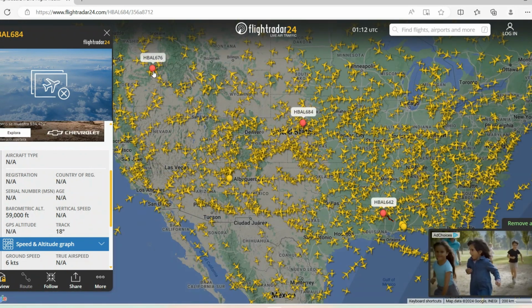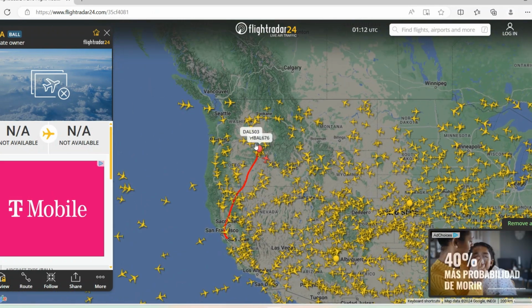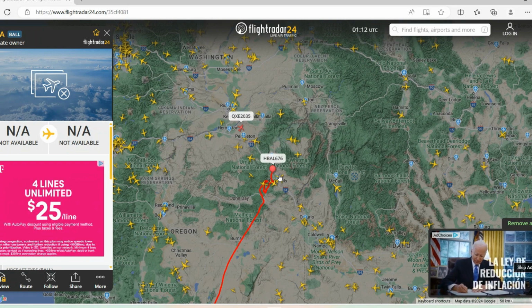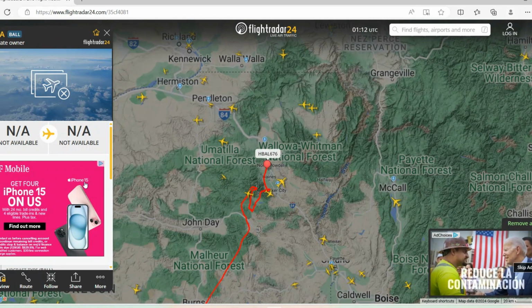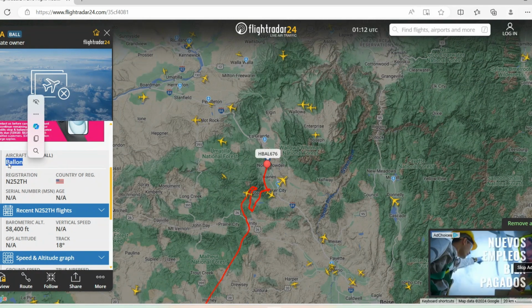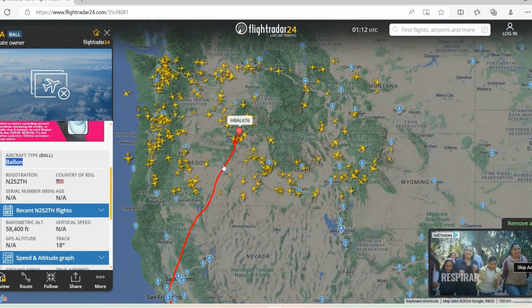And let's see, there's this one up here. See if I can get this to work right. Hubble 676 is over by Oregon, by Baker City. Yeah, and this one just says ball on. This one's got a typo too. It's missing the O, ball on. So we got a couple of these here. This one drifted over from the Cali coast.